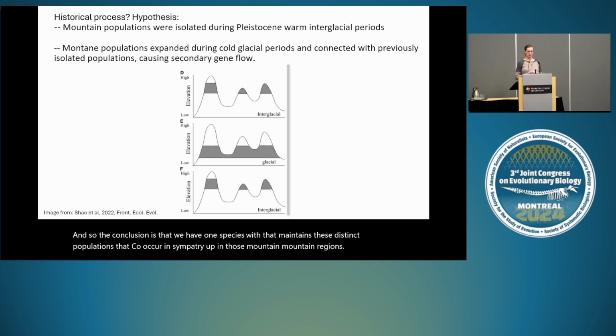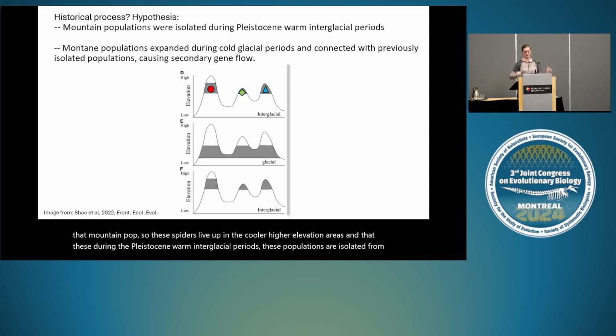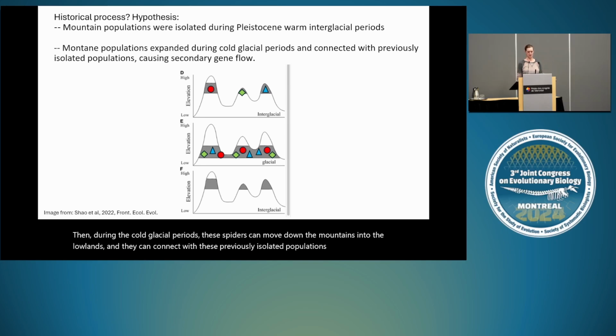So the next part of our question was looking at the historical processes. And our hypothesis is that these spiders live up in the cooler, higher elevation areas, and that during the Pleistocene warm interglacial periods, these populations are isolated from each other on mountaintops. Then during the cold glacial periods, these spiders can move down the mountains into the lowlands, and they can connect with these previously isolated populations, causing secondary gene flow.